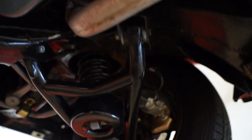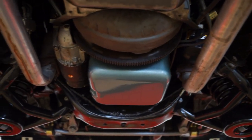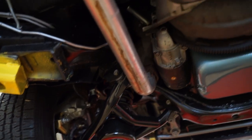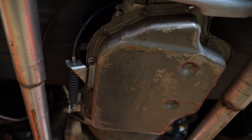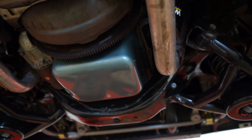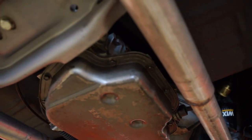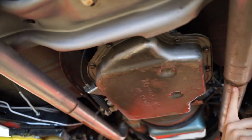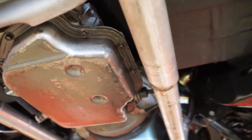Of course, you got your crossmember, your starter, and your pipes in the way to really see the rest of it. I'm standing inches away from it and I can barely see, so I'm sure you guys can't. However, I don't see anything leaking at this time from the oil pan or valve covers, what I can see. Tranny pan, nice and dry also. Your pipes, somebody knows how to weld. Great welds on these exhaust pipes here.